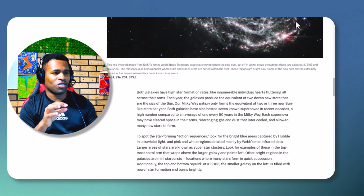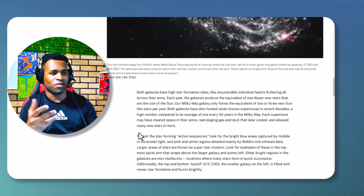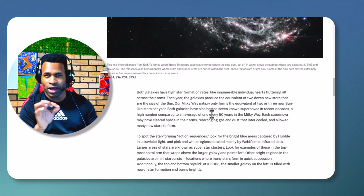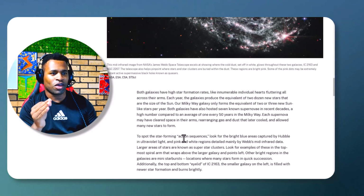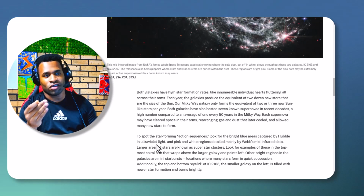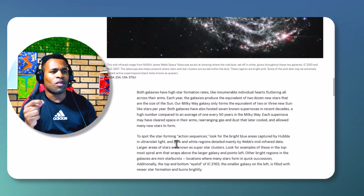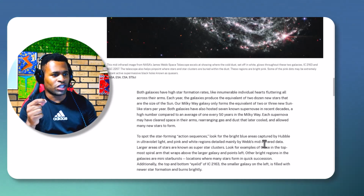Now, in addition, according to this article, if you want to spot where you have high activity of star formation in the two images, look for the bright blue areas captured by the Hubble in ultraviolet light, and pink and white regions detailed mainly by the Webb mid-infrared data.